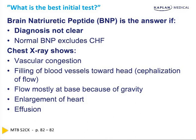The chest x-ray that is more sensitive for an effusion, is it the lateral or the PA, the posterior anterior? The one that is most sensitive for an effusion is the lateral. The lateral x-ray can detect 50 or 75 milliliters of fluid, whereas the PA film needs 200 or 300 milliliters of fluid just to even see blunting of the diaphragm.